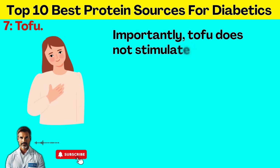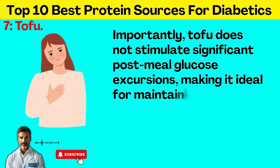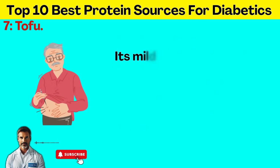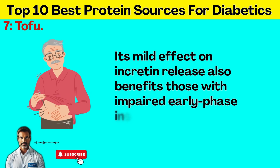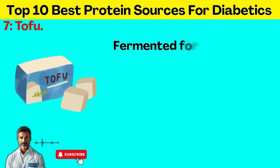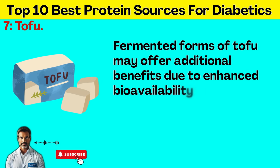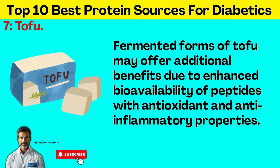Importantly, tofu does not stimulate significant post-meal glucose excursions, making it ideal for maintaining flatter glucose curves across meals. Its mild effect on incretin release also benefits those with impaired early-phase insulin response. Fermented forms of tofu may offer additional benefits due to enhanced bioavailability of peptides with antioxidant and anti-inflammatory properties.